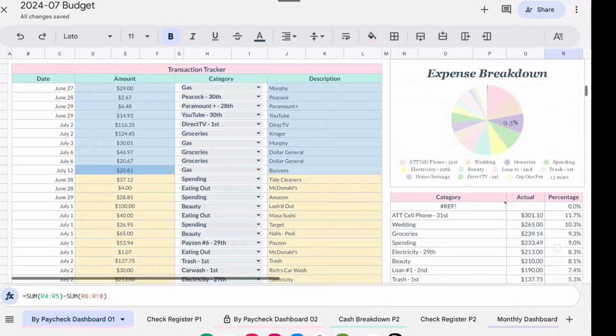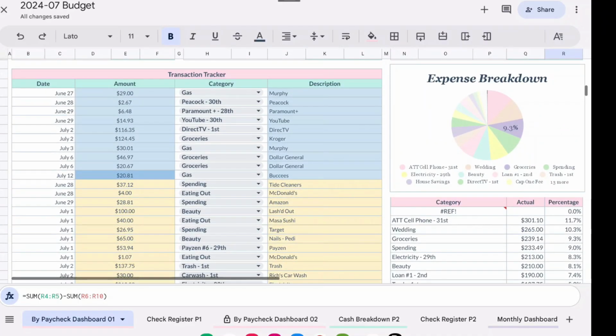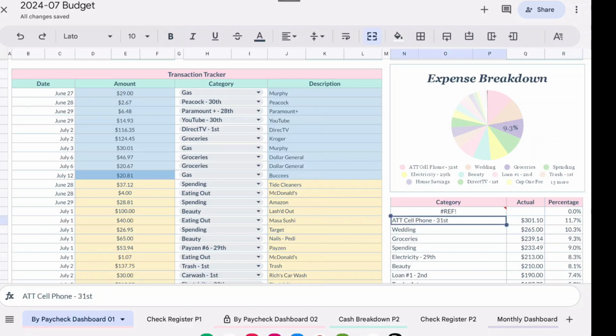But let's get into the spending real quick. It's kind of all over the place. It's not in date order like I normally like it. I was just in a rush to put my budget together because it had been a few days since I had been able to sit with my budget. So that is why it is like that. We'll just go through the spending real quick.